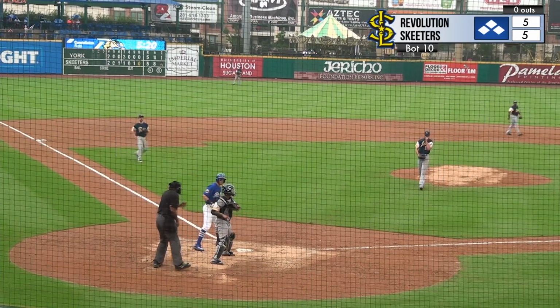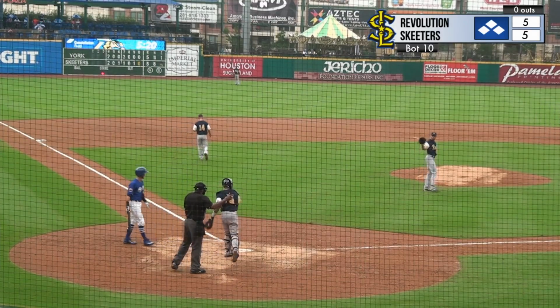Swan squaring to bunt, squaring through it. That's a strike on Aarons.